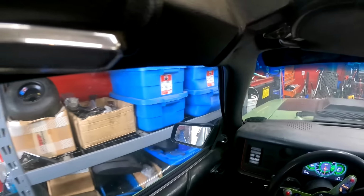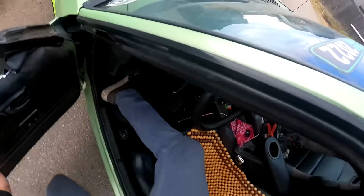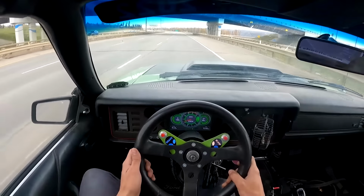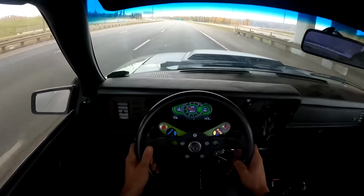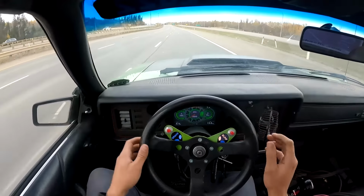It is cold out today. Sounds like an exhaust leak. Sounds like next year's problem. Tunnel! It just blows the tires off.